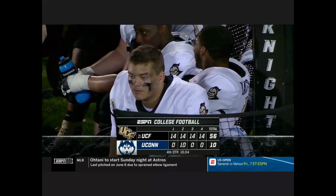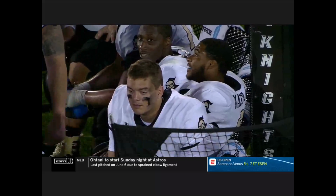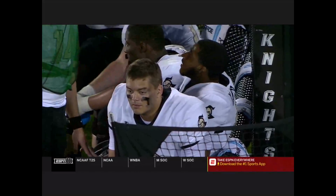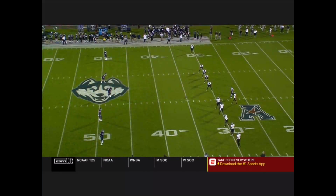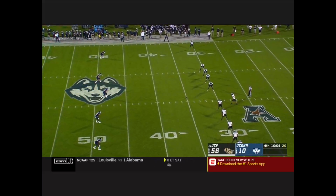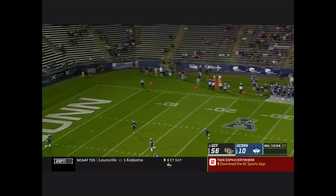Self-proclaimed national champions last year. A lot of people didn't like that. Even Alabama took exception to that. But like it or not, they went undefeated last year. They've been very impressive in the season opener here tonight. The number 21 UCF Knights, the favorites in the American Conference.